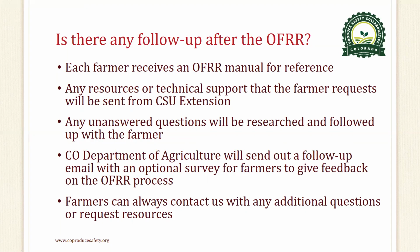And then the Department of Agriculture created a simple survey for farmers to fill out. We want this to really be valuable for farmers. It's an anonymous survey, so the farmer would just log in and complete a few simple questions about the process that we'll use as we go forward to make this process even better for our farmers. And as always, farmers can contact us with any additional questions or resource requests. We are always open to helping you figure out what you need for the rule and what we can create to make it a little bit easier for you to comply with the rule.